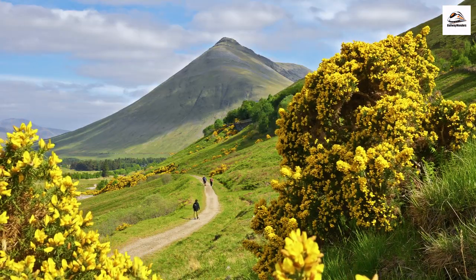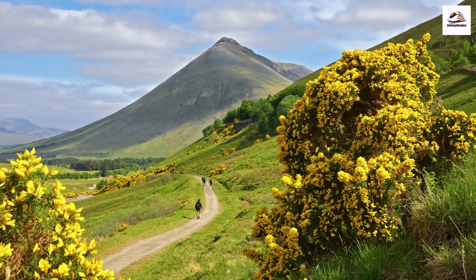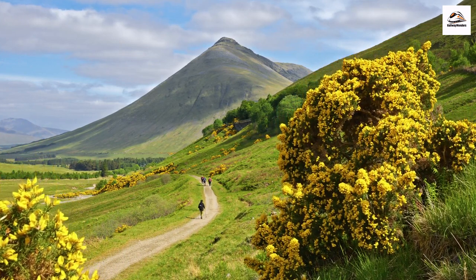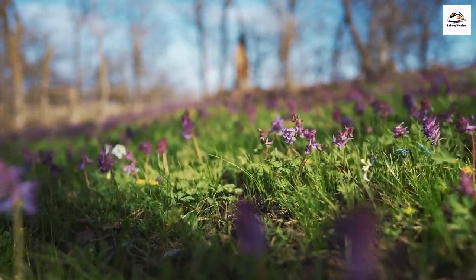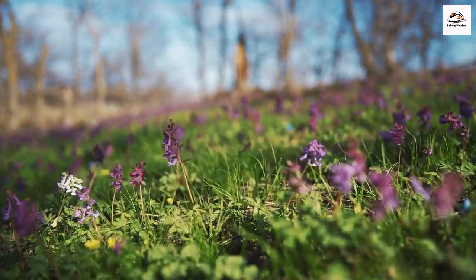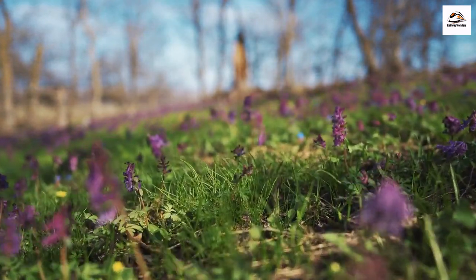During the summer months, Scotland's countryside bursts into colour with a variety of wildflowers. Along the far north line, you'll be treated to stunning displays of heather, thistles, and other native blooms that create a vibrant tapestry of nature.